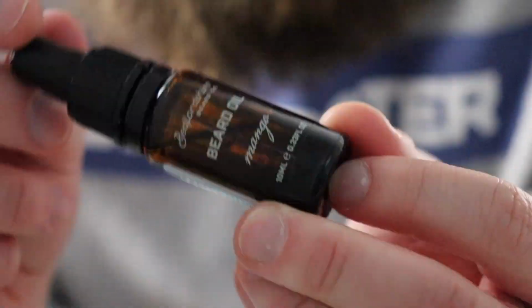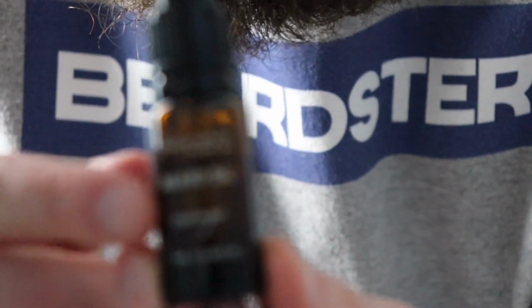So, this little gem of a beard oil is from Bedfordshire Beard Co. Bedfordshire Beard Co. are pretty much run by a family, as in like a guy and his wife or partner, and now they've got a kid. It's a small little family run business, and they make some beautiful looking products like this.